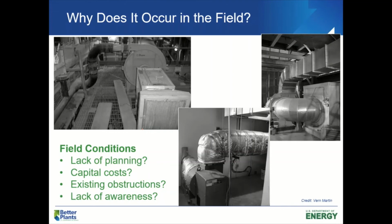But typically, what you find in a lot of facilities, maybe more so for fans than pumps, is that you have just a little bit of space, so you just shove it in there, you jam it in there, and well, we'll figure out how to get that piece of equipment to fit. And don't really consider the effects of all the additional piping and what that is doing to us in terms of our energy savings.